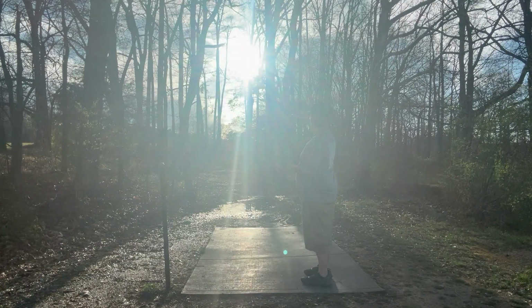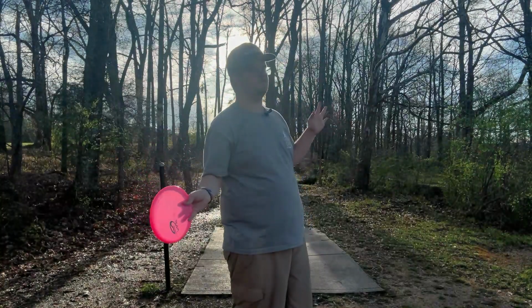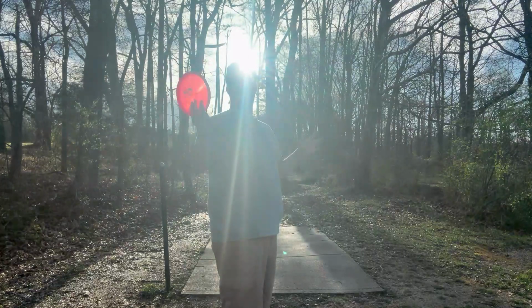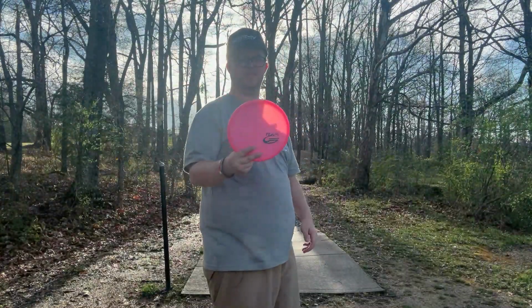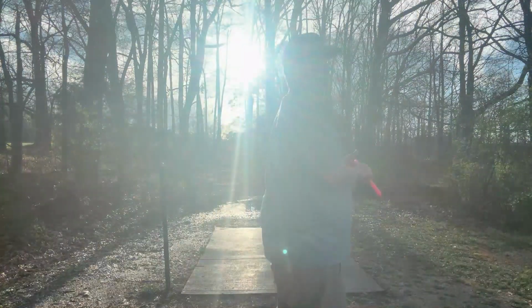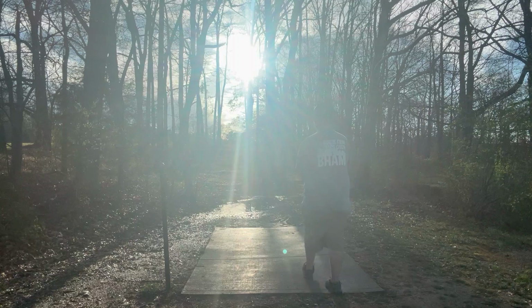I tried this one time. I'm going to do the backhand turnover. I know what a lot of you are going to say: well, J-Mo, you tried that one at Montevallo in your first video. I know. This one's a lot better of a turnover disc than the one that I threw. But this shot I should be able to make it work. Yeah, I'm struggling to see myself, but it's just right up the hill. Hopefully, I can make this work.